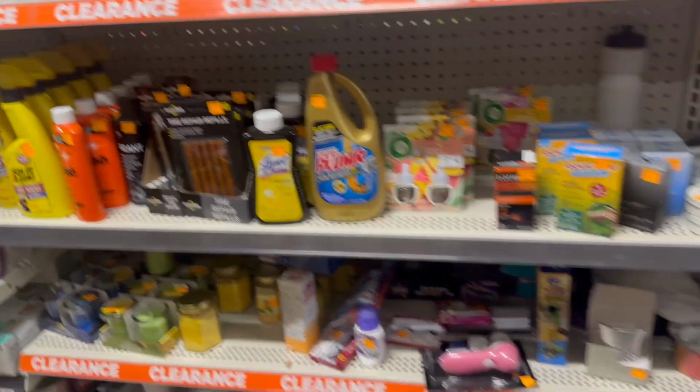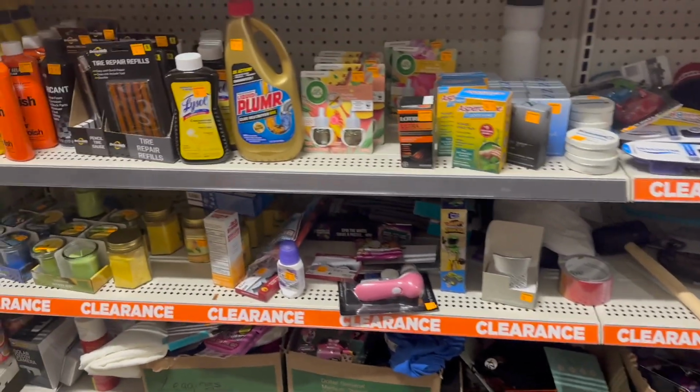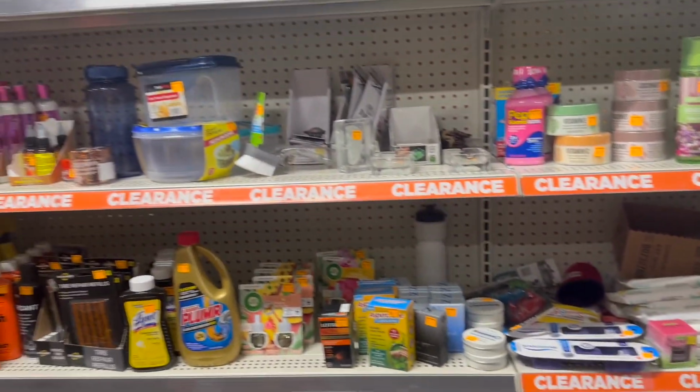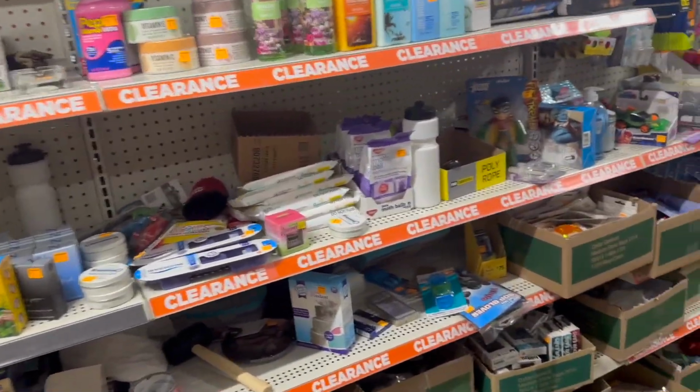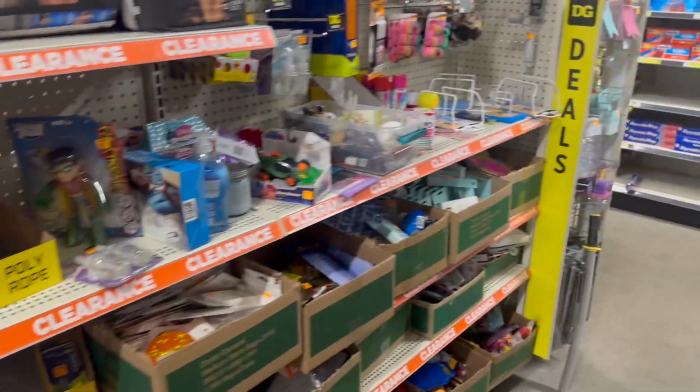You can combine them with digital coupons. You can combine them with Ibotta offers. It just makes for some incredible deals. So make sure if you come to Dollar General that you are checking the clearance section, because yeah, always a fun time.